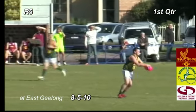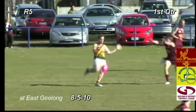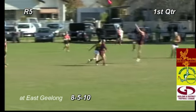Sitting in the hole now is Bray. He picks the ball up for Werribee. Goes in short, another poor kick. Robinson doesn't take the mark, ends up with Colbert. Colbert turns, goes back towards centre forward.